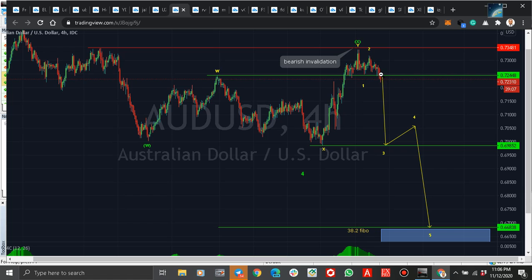So don't be in a haste to sell, because I said it's a sell market. I'm not in this trade for now. If I get a strong sell, if I get a strong candle like this, then I will look for a correction like this. Then I will sell, but I am not buying.